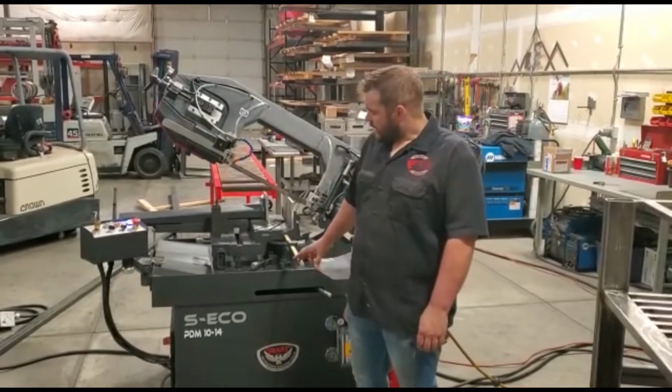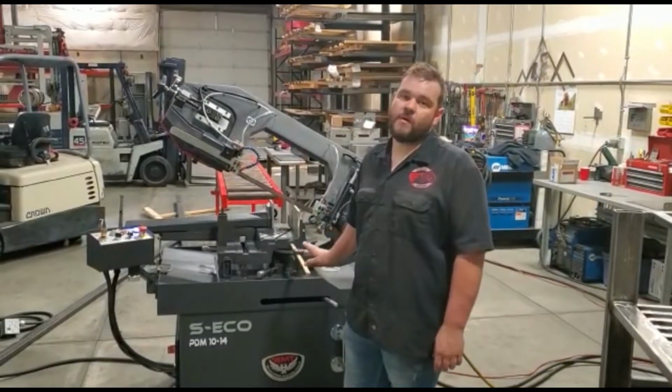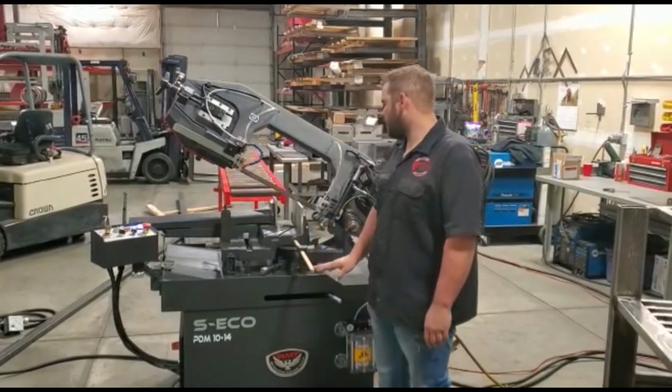Okay. Hi guys, we're standing here with my S-ECO 1014. Just picked it up from RMT about a week ago. We've put over 80 hours on it already. It's a fantastic machine. Great features.